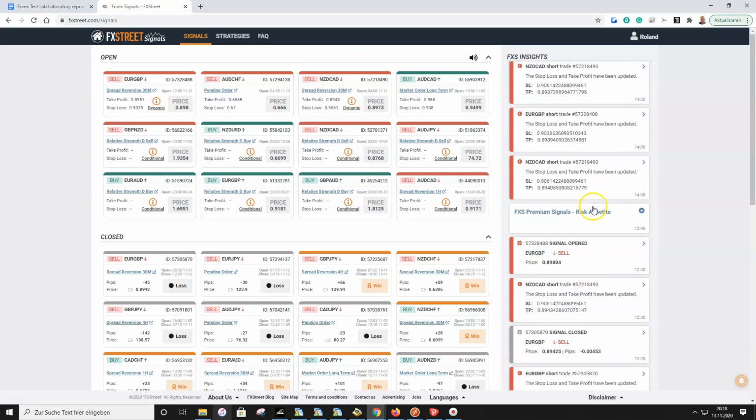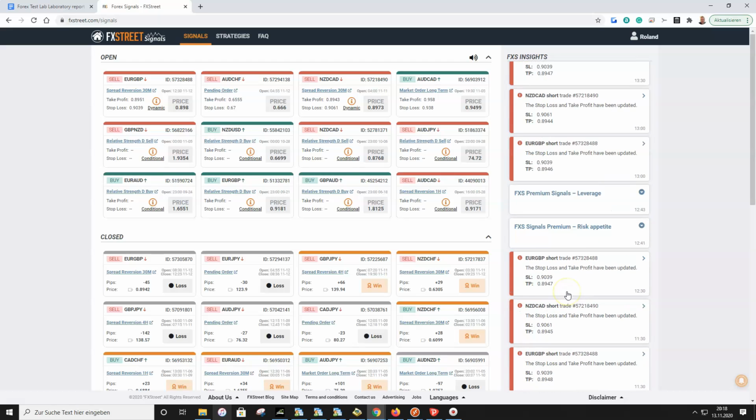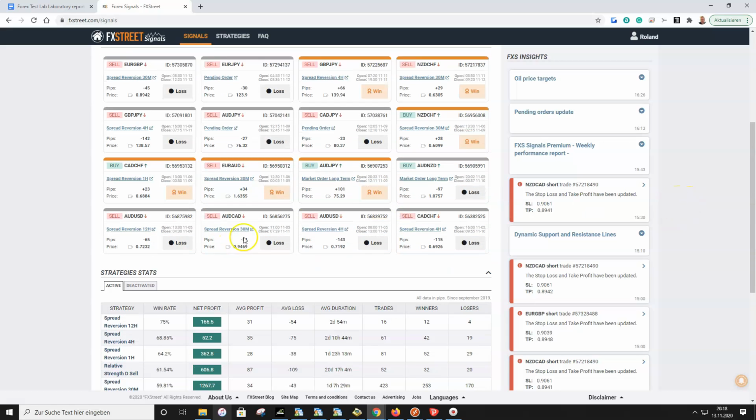You can see this is the complete day here. Every 10-15 minutes I get a new command what I have to do with the signals, and this is almost impossible to do if you do not sit 24 hours in front of your computer. So it's very difficult to use the signals in my opinion, and the quality was not good this week, like you see here with these losers.